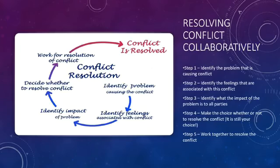So then identify what the impact of the problem is to all parties. How does this conflict or this problem or this issue affect all parties? How did the individual who got upset when somebody went over to help them, how did that impact both parties? Well, the one that got upset felt that his peer was trying to take his work and his money away from him. The other one felt he was just trying to be helpful to a friend because he knew that it was almost time to go. So the conflict really made them standoffish with each other. It really strained the friendship. That's a big impact of what this problem did to those people.